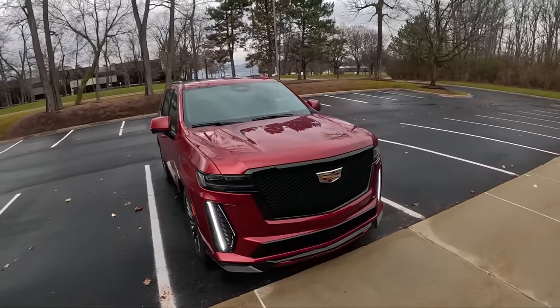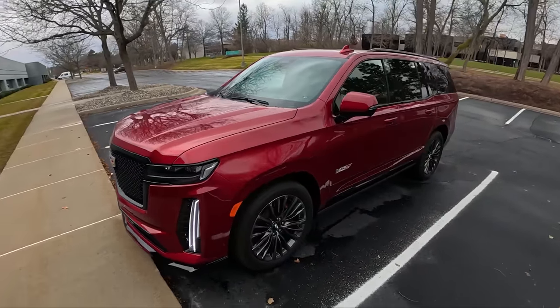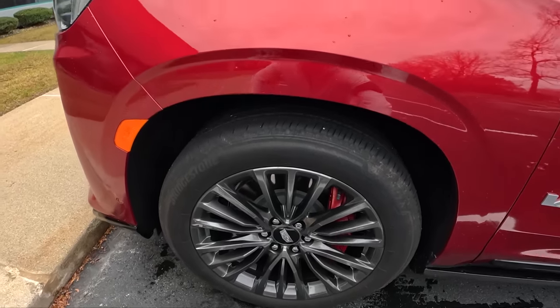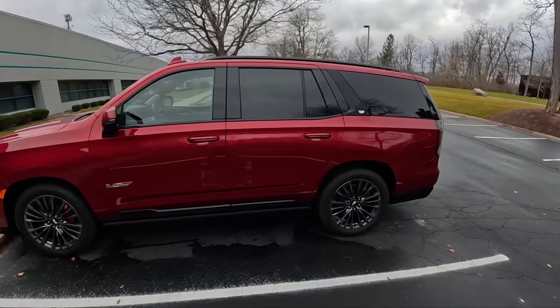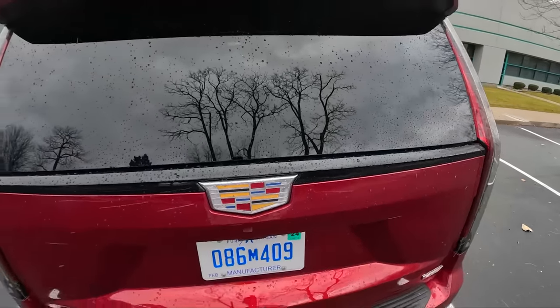Massive front grille. We've got active grille shutters in there to open and close depending on how much cooling is needed for that 6.2 liter V8. 22-inch wheels with the standard Bridgestone Alenza all-season tires. No summer tire option, unfortunately, for this Escalade V. This is the shorter wheelbase 7-seater Escalade.